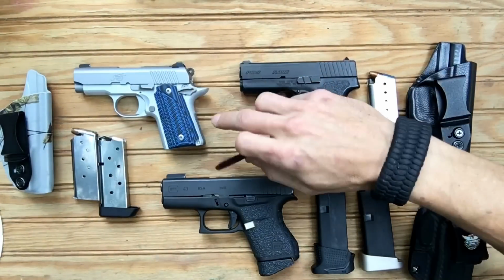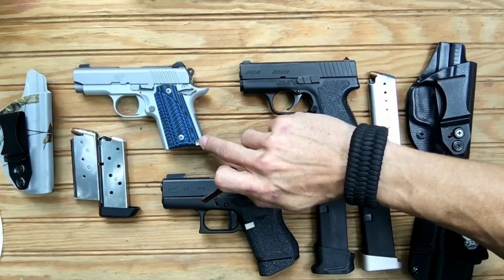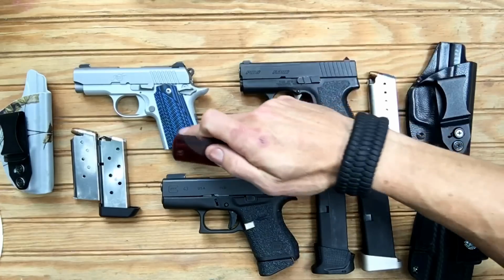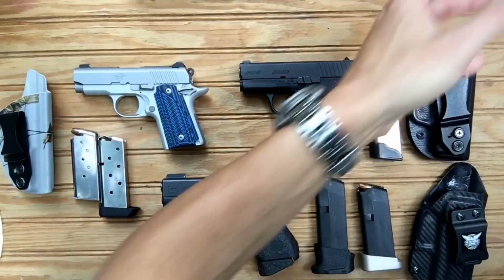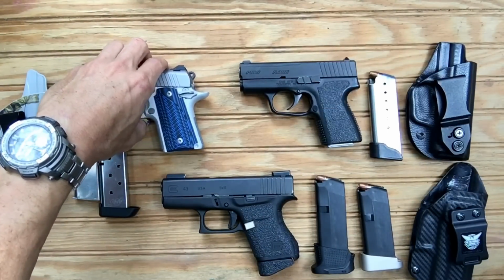Well, I switched these out. I had to sand down these corner pieces right here because they were digging into my hand a little bit, but these are from eBay, I believe. People keep asking, so. And let's just go over some of this, shall we?